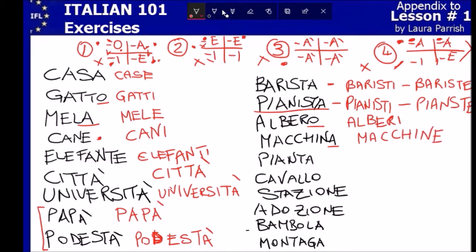Now let's say pianta, ending in a, belongs to the first group. The plural is piante because it's feminine: feminine singular ending in a, feminine plural ending in e. Cavallo, ending in o, belongs to the first as well, so the plural will be cavalli.